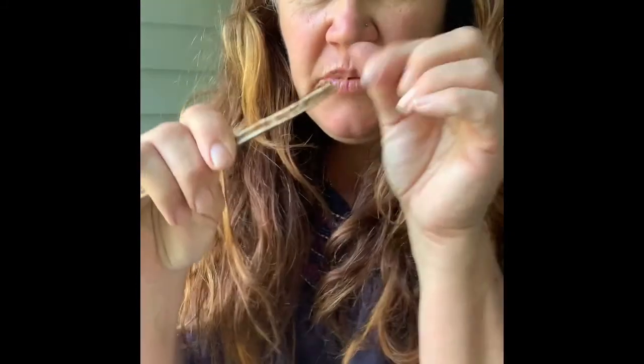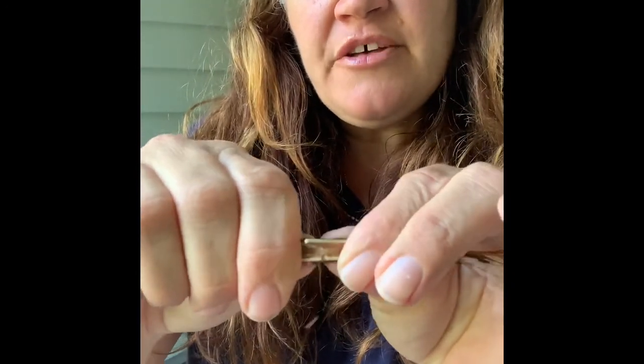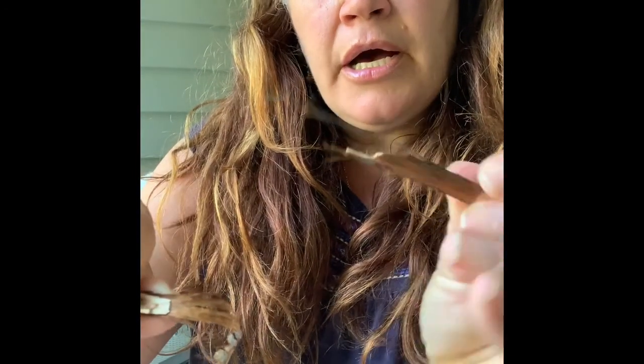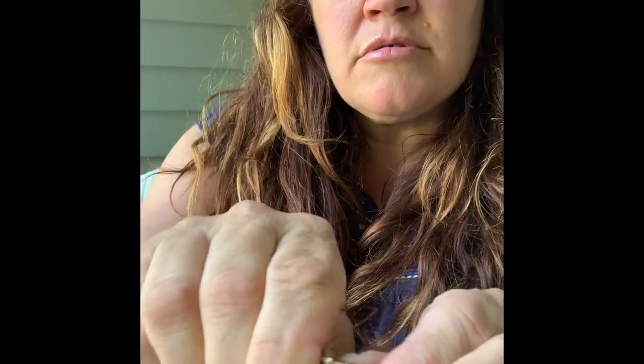All right, so what we're going to do is we're going to take these pieces and we're going to pop the pith and pull it off. I'm popping the pith. I can hear it snap. And I'm removing the pith and the stem. Inner part's called the pith, and then the outer part is the stem, but I'm taking off the pith. See how it's going? Okay.